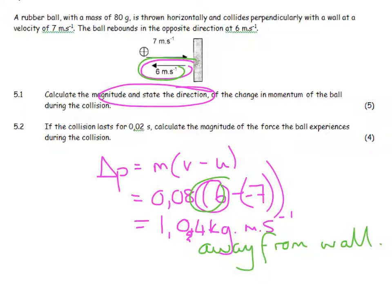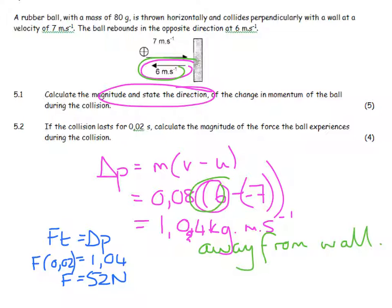And then finally, if the collision lasts 0,2 seconds, calculate the force, and you know that Ft is equal to change in momentum. I've got that change in momentum. I've got a time, and so I can work out the force is equal to 52 newtons, and they only wanted the magnitude of the force, so I can chop off a mark if you put in direction. I only chopped off half, but I can chop off a whole mark.